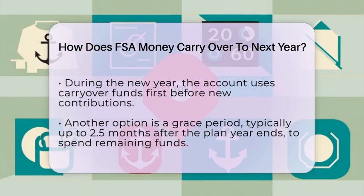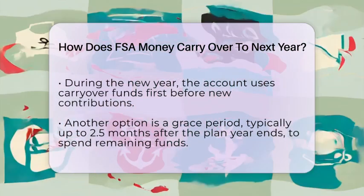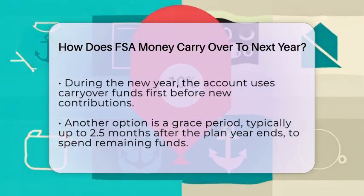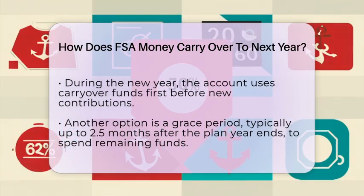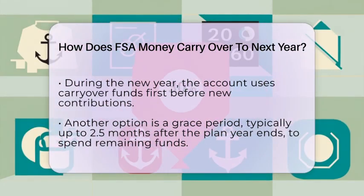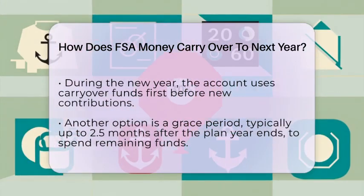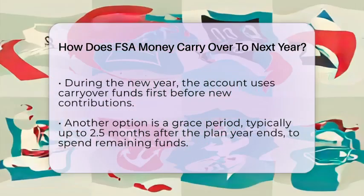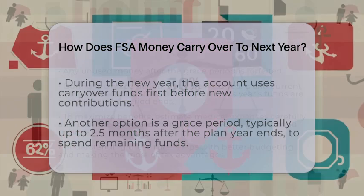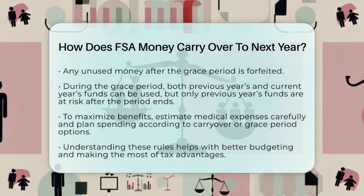This gives you extra time, usually up to 2.5 months after the plan year ends, to use your remaining FSA money. For example, if your plan year ends December 31, you might have until March 15 of the next year to spend leftover funds. Any money not used by then is forfeited. During this grace period, you can still use both your previous year's funds and your new year's contributions, but only the funds from the previous year are at risk of being lost once the grace period ends.